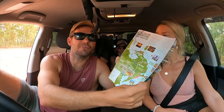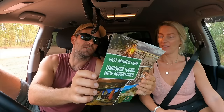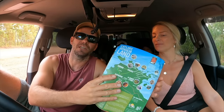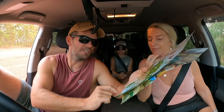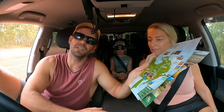Best thing, I got this in Katherine from the Info Centre. It's just a little brochure on East Arnhem Land. It's only two pages, but it's got all the landmarks and pretty much all the things you can go and see without meeting the locals and getting some different experiences from first-hand tour operators. Actually, all the access permit info is in here. You just got to jump online with the Dimaru and the NLC and get all the permits you need for while you're in Arnhem.